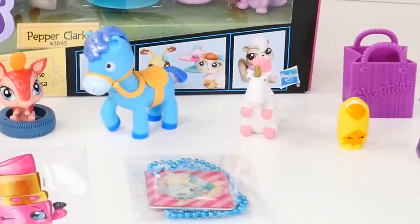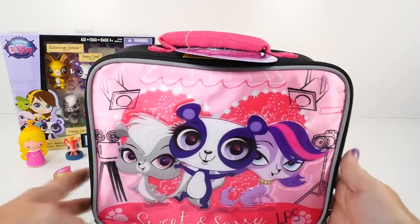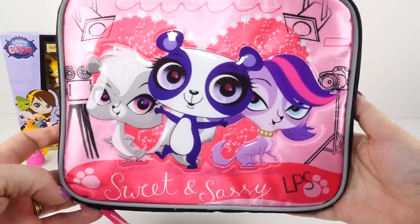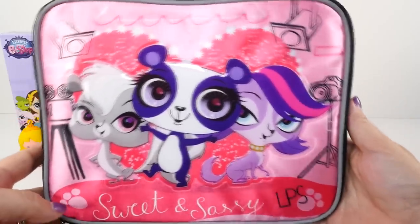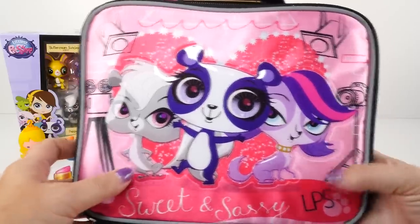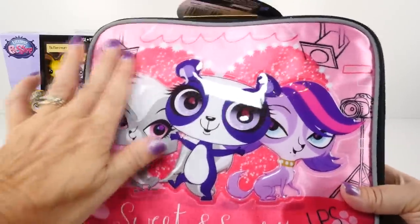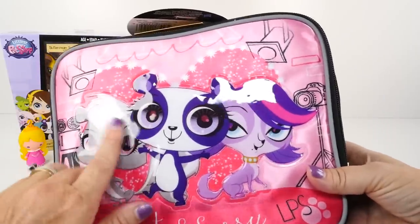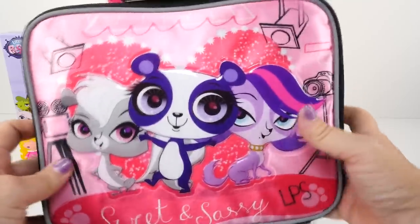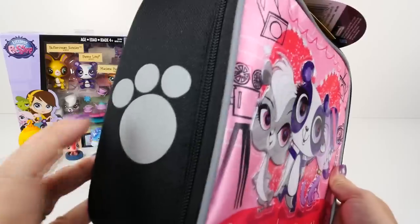Now it's time to get to the lunchbox. All right, let's check out this lunchbox, look. This says sweet and sassy. That is for sure how to describe the LPSs. It's Penny Ling, Pepper Clark, and of course, Zoe Trent. That is really pretty, and it's kind of satiny. And then the characters are actually plastic, which is kind of good because it'll keep them from wearing off. But that's a really cute lunchbox. And look, there's our little paw prints.